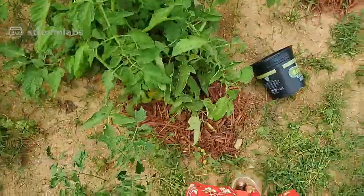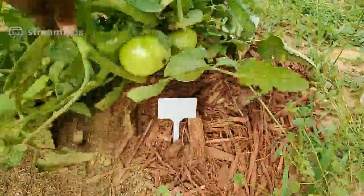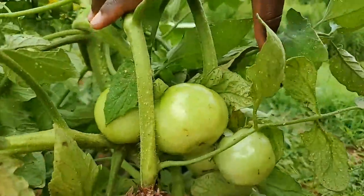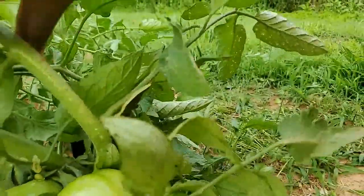Okay, let me show you now. I fixed the camera. Look at this. That's what I mean when I say all the tomatoes are bearing fruit at the root. I don't know why.